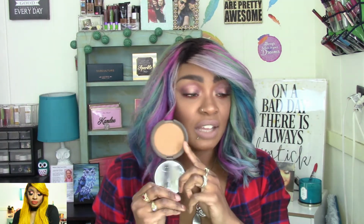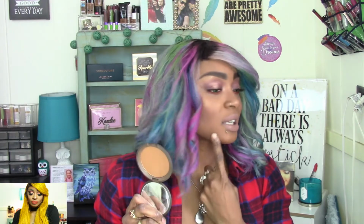Next up is the Becca Perfect Skin Mineral Foundation. I'm wearing it today. I really love the way that this makes my skin look. It gives me a nice smooth finish, like literally perfect. Perfect skin. This looks like my skin, but better. So I love this powder.